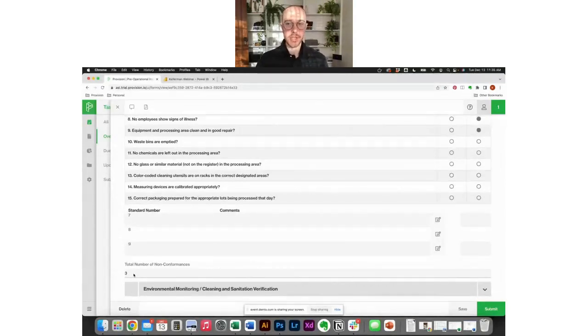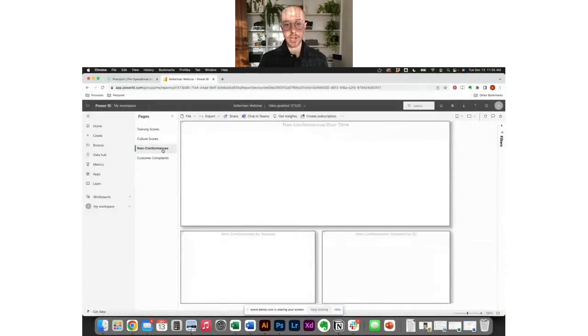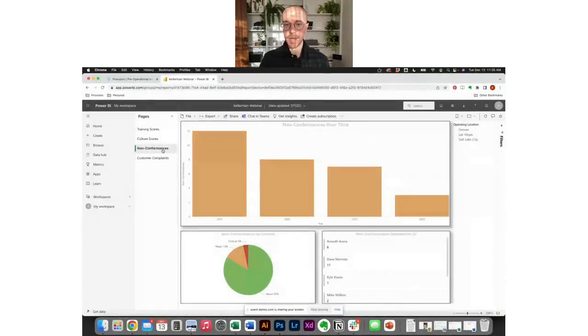And one of the ways that we see this implemented really successfully with our clients is by using dashboards. So as an example, you could have a trend line showing your non-conformances over time, maybe demonstrating to an auditor that you've had continuous improvement among the team in reducing non-conformances. You could have this dashboard implemented on TVs around the production floor to show that the entire team has visibility into it. And one of the key things that Andrew mentioned was creating rewards.